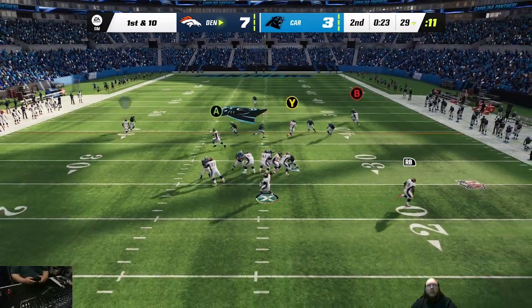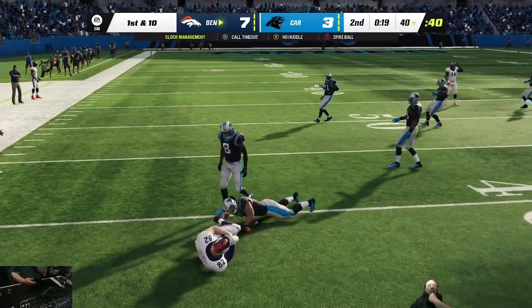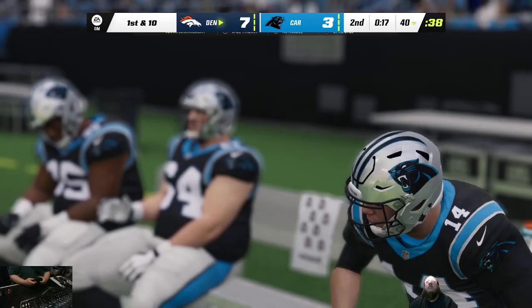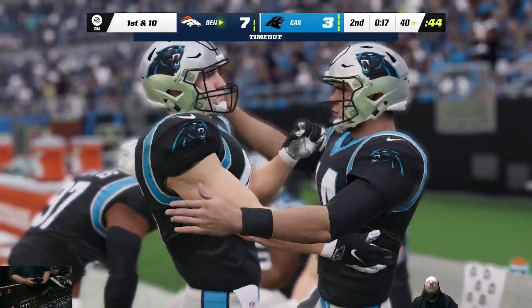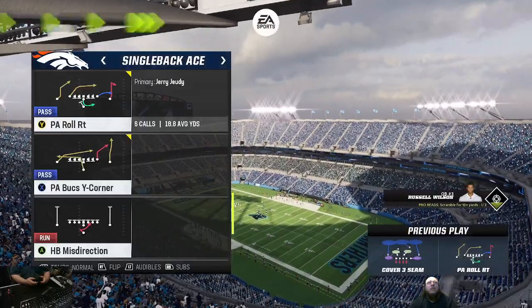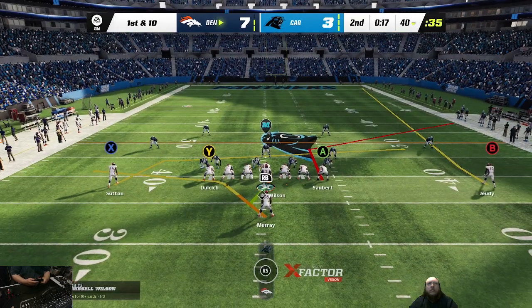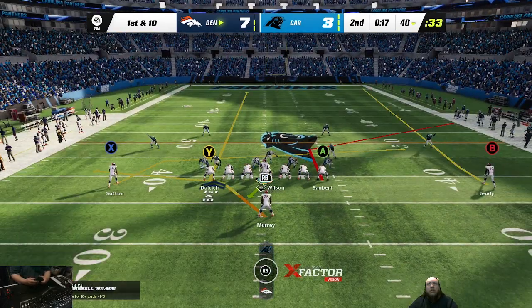On 1st and 10, it's Wilson. That's complete to the tight end, Sauber. And down he goes, but he takes it up to the 40. Now the Broncos are going to call the first of their timeouts as they'll stop it with 17 seconds to go in this first half of action. Back-to-back good plays have them on the move on 1st down.